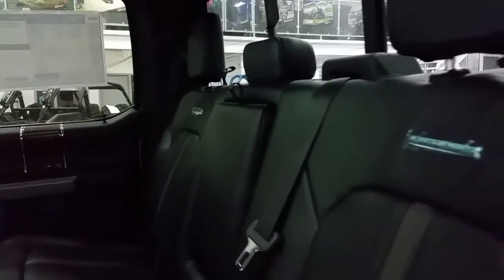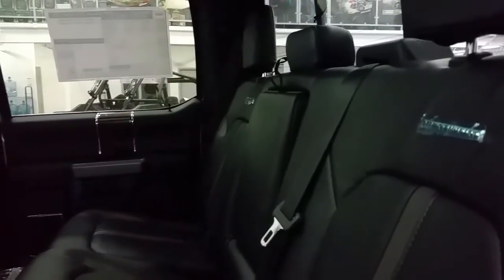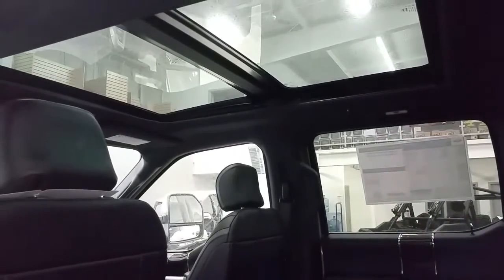Second row passengers will enjoy heated outboard seats, 2 smart charge USB ports, a 12-volt power supply, and a 110 power supply. Behind the passengers, we have a 60-40 split rear seat, and a collapsible storage area below. Overhead, the twin-panel moonroof extends into the second row of seating.